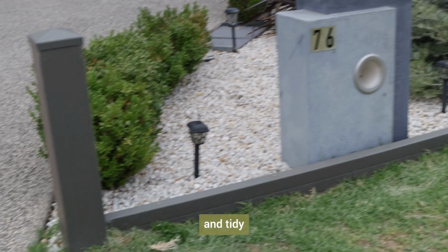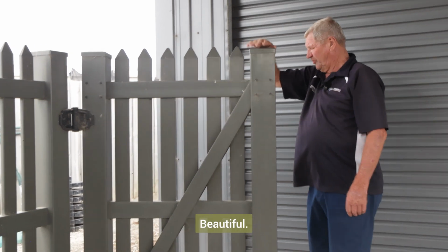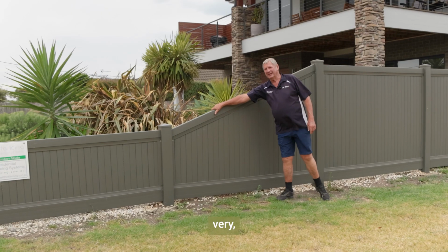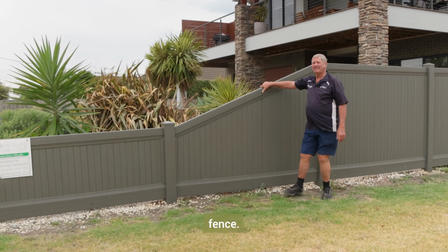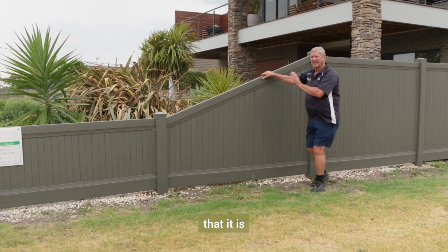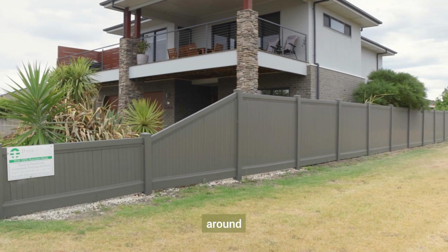It's very neat and tidy, and even the gate, beautiful, straight, excellent. It's a very, very attractive fence. In fact, the guy who owns this block told me that it is the best fence he's seen, certainly around Portarlington.